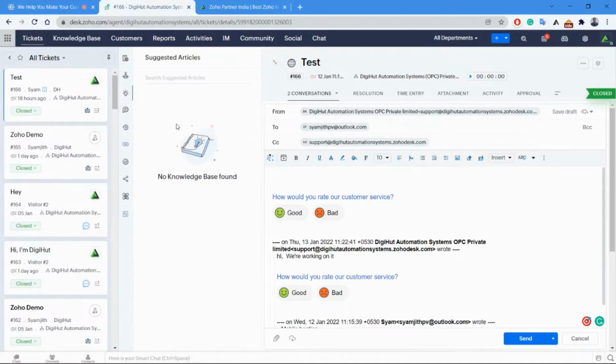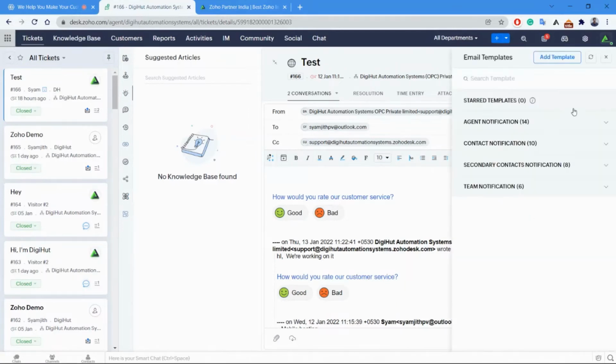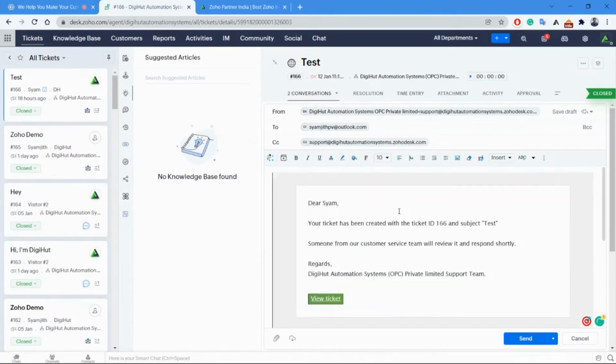If you have something on your knowledge base, that also will be shown in here. And if you want to add any kind of snippet or a short note, you can do that here. Every time I don't want to give a response to the same person or a different person with the same content, so what I can do here is create a template and put it in the templates folder, so that I just need to choose from these and it will be there. I don't want to do it every time for replying to my customers.